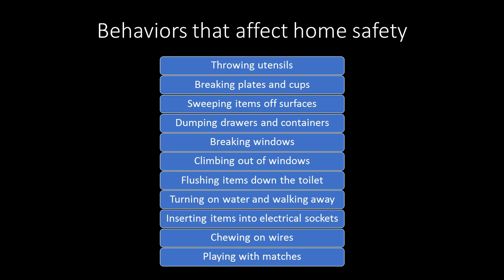Some behaviors that I have seen personally in all my years at UCP and with some of my friends that affect home safety: throwing utensils, breaking plates and cups, sweeping items off surfaces, dumping drawers, breaking windows, climbing out of windows, flushing items down the toilet, turning the water on in the bathtub and walking away, inserting things into electrical sockets, chewing on wires, playing with matches. These behaviors are not just for people on the spectrum. Some typical children do the same thing. And there are ways to alleviate some of this, and we'll talk about some of those as we come along.